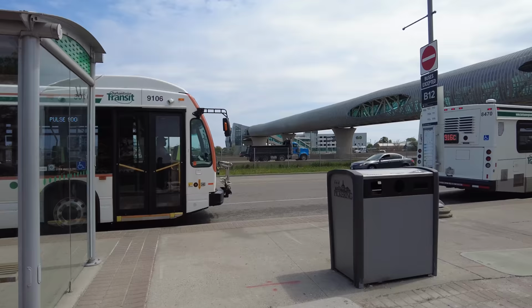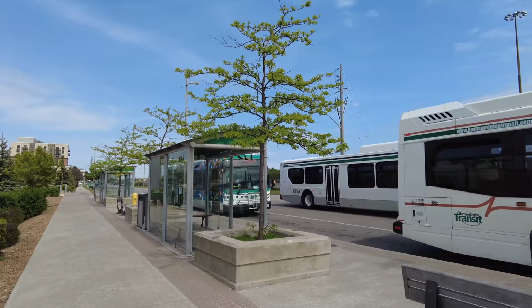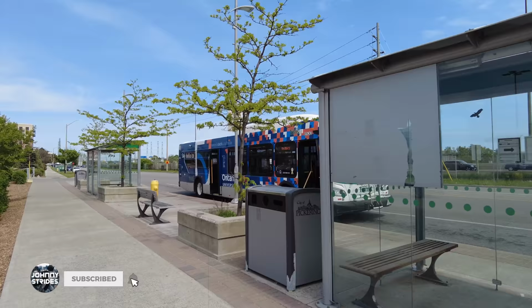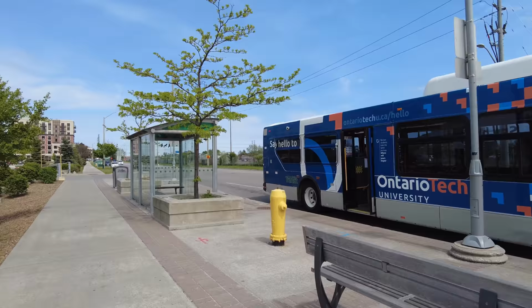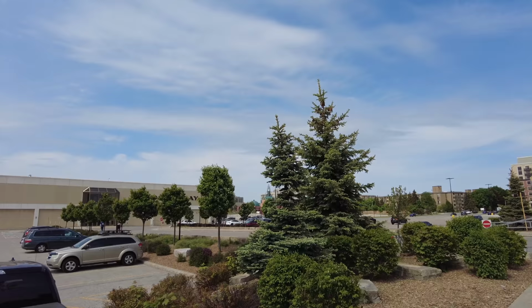There goes a bus off to meander through suburbia. Let's not kid ourselves, that's exactly where we are. I'm just curious, is there even a sidewalk here? It's to connect this space to the mall. I think that's the Pickering City Hall off in the distance.